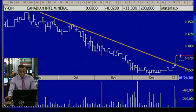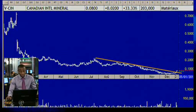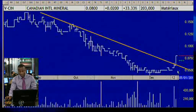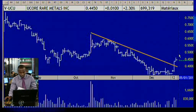Canadian International Mineral also had a pretty nice performance. If you look at it on the longer term chart, you see that ever since the month of July, Canadian International Mineral was keeping its downward trend, and today the stock moved, and you see that the volumes are around its average. So a nice entry point for that stock today. Ucore Rare Metals, the stock moved yesterday, so actually it is continuing its movement slightly, but it's still on the rise.